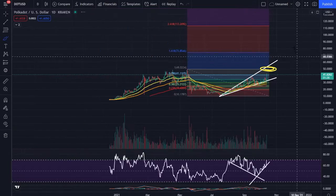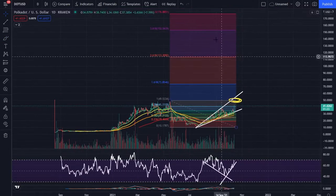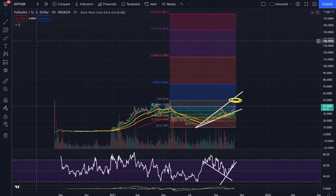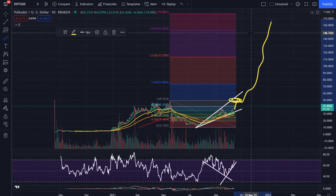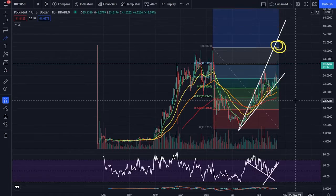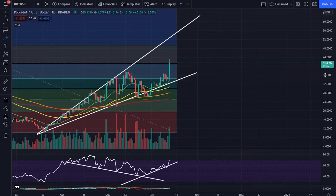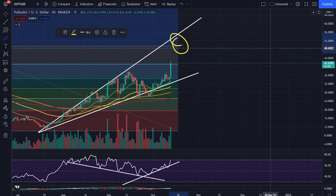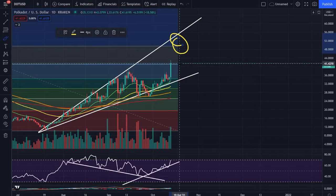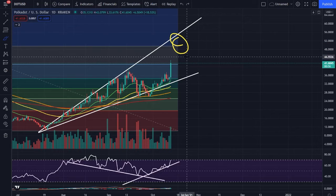People are calling for a $150 Polkadot by the end of the bull run. To put that in perspective, that puts you up here, right? So that would mean we do something like this and go completely parabolic, probably similar to what people have seen in previous bull markets. That's not necessarily what I'm predicting at the moment. Short term, I could see us getting into this range here, so about the $50 mark, before we come back and hopefully use the $40 mark as some support for continuation.